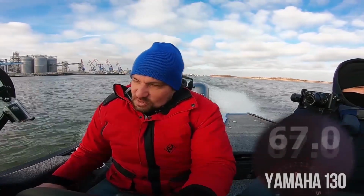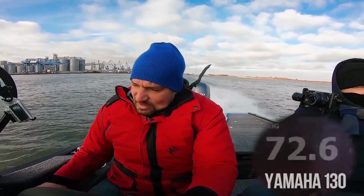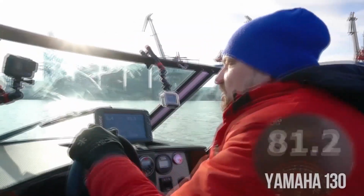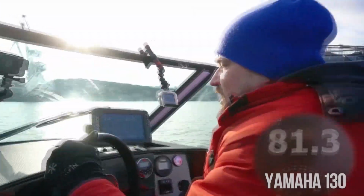I'm starting to increase the trim. Of course, the speed's now growing. There's no more rotations. 5,600, 80 kilometers. There are some ripples in the water. There. 82. The water's a bit rough, probably after some other boats passed. But I know this boat can go even faster.